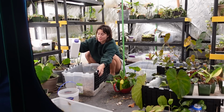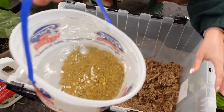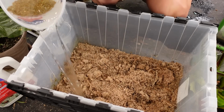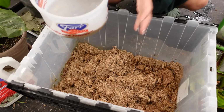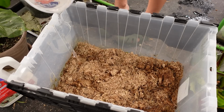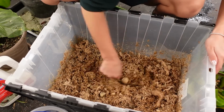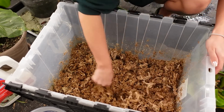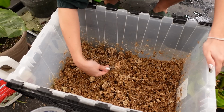Okay, so in this bin, I've just added a bunch of long fiber sphagnum. On top, I'm going to sprinkle systemic granules. And water with this ice cream container of water plus Osmocote granules. There we have our sphagnum base, and this will continue to absorb so we don't end up with as many of these little chunks of moss.